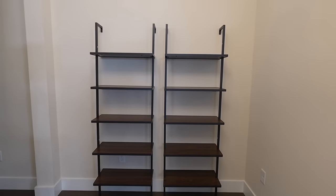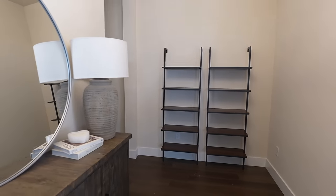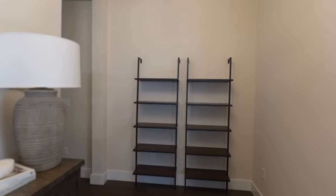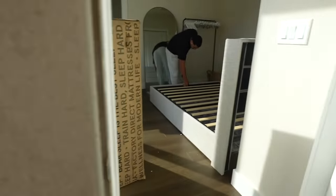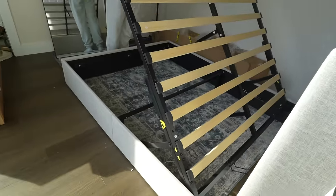Some home updates today. We have new shelves in the entryway area. I am so excited to put all different photos and little knickknacks on here. And also got a bed made.